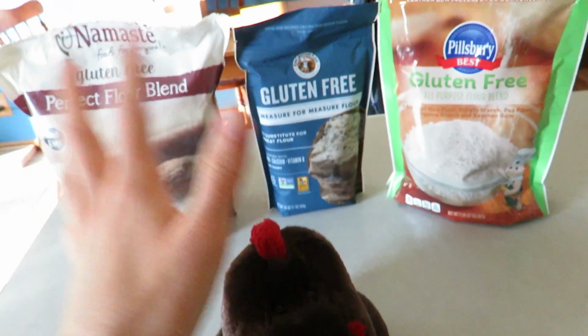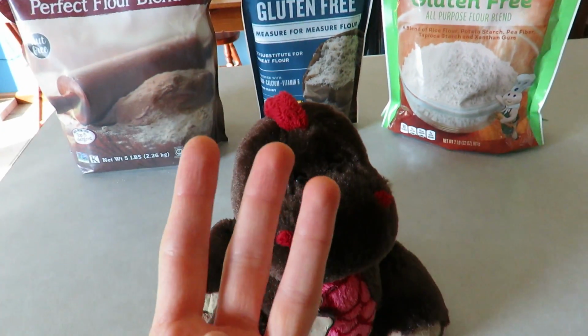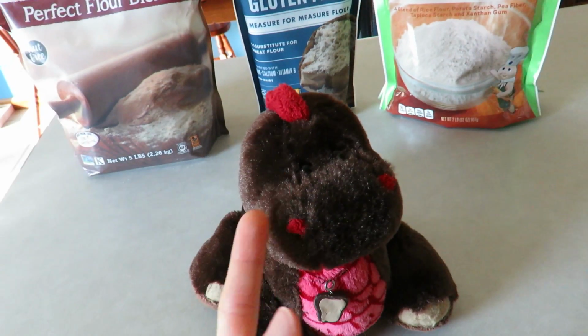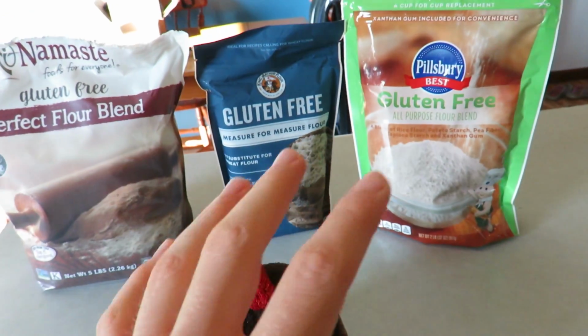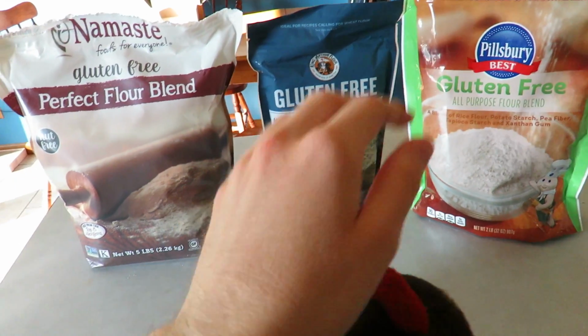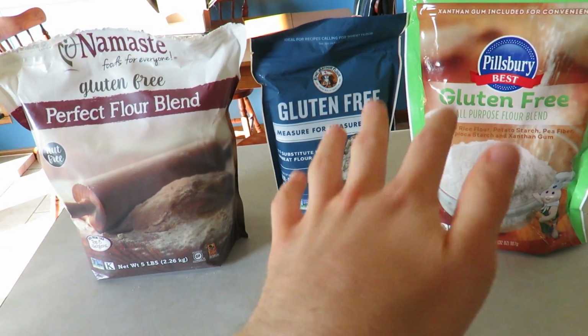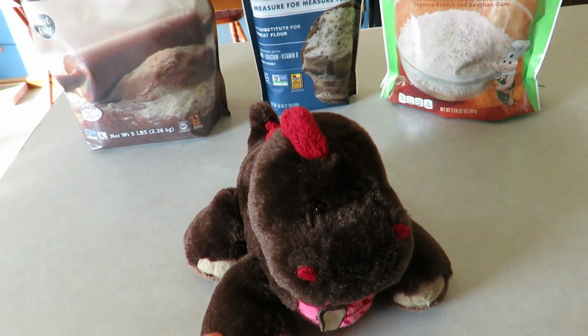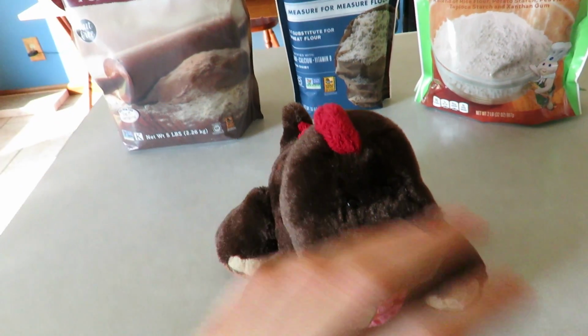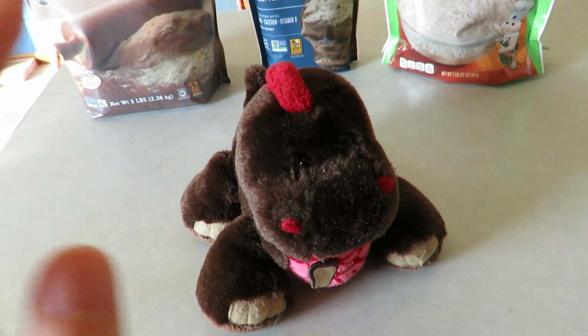We're gonna put these 3 flours through 3 tests. The first one is a recipe straight from their website that literally calls for using this specific flour blend. So it will be these companies saying this is what our flour tastes good in. And then the second category is going to be all the same recipe of a typical just gluten-free recipe that calls for a generic gluten-free flour.